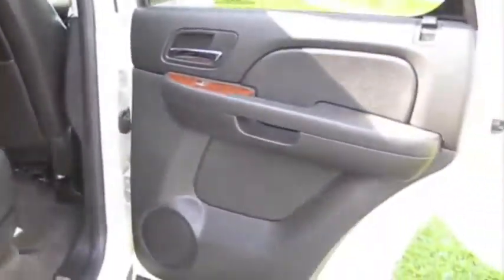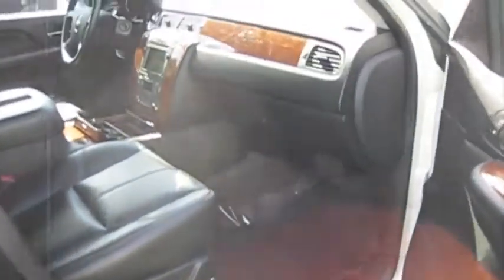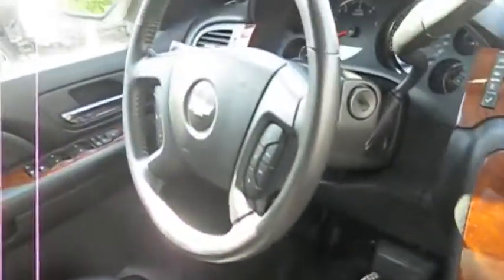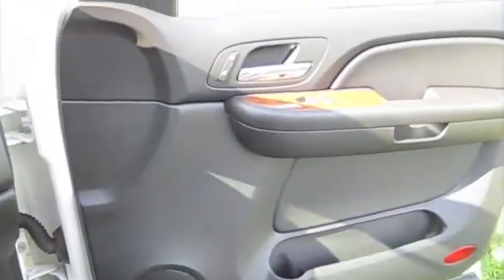This seat also folds in the same fashion as the other seat. Full power on this side. Of course, it's heated over here as well.